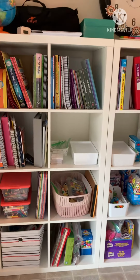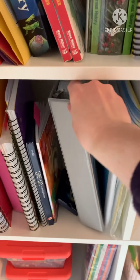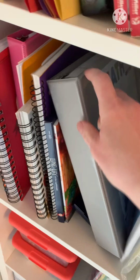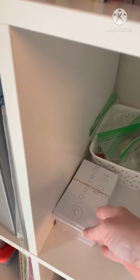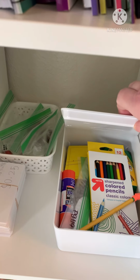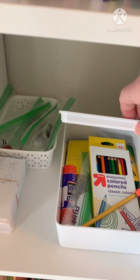My daughter's items that she is using right now are right here. This is her math binder. This is from Master Books. This is the next level she is getting ready to start next week, so it is ready to go. We have her math flashcards, her sight words, math manipulatives. These are her items that she needs almost on the daily, or color pencils, crayons, pencils, glue, things like that.